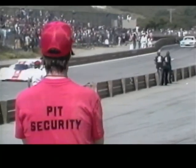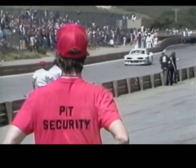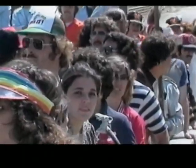We don't know it at the time, but this will be our last Le Mans and our last race with our 935. The FIA went to a new class of racing that factored fuel economy in, Group C. That's when the 956 came in.